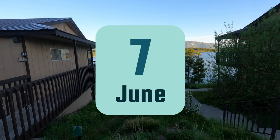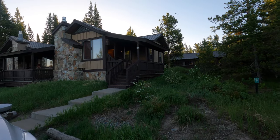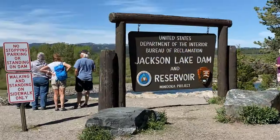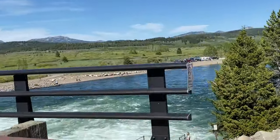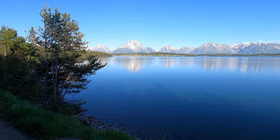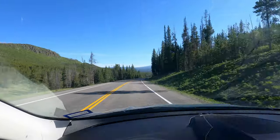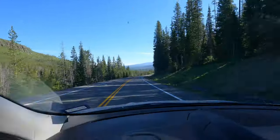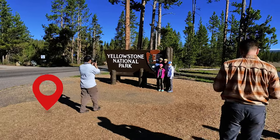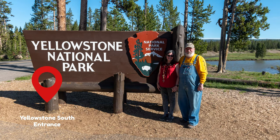On June 7th, we left our cabin at Signal Mountain Lodge to make the 26-mile drive to Yellowstone National Park's south entrance. We stopped at Jackson Lake just long enough for a last look at the Teton Mountains over the water. As we approached Yellowstone, the terrain took on a different look, with an endless expanse of trees. We arrived at the south entrance around 8:30 a.m. and stopped for the obligatory photo with the park sign.